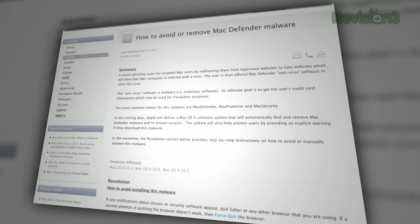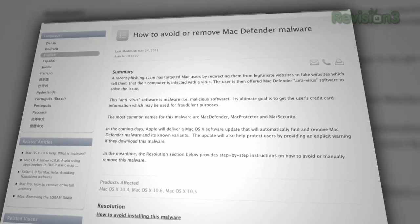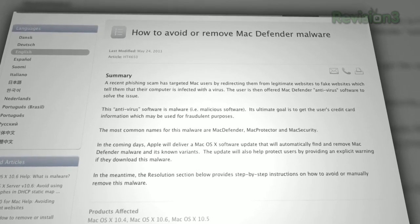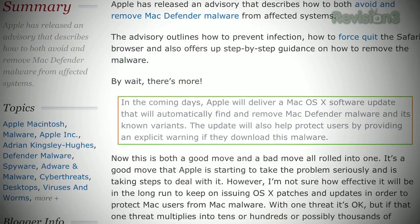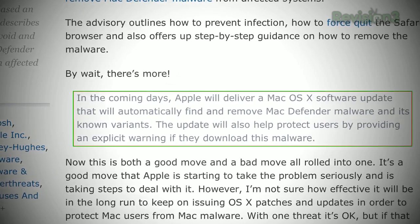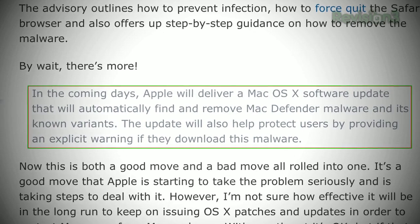Apple posted an article on support.apple.com on how to avoid or remove Mac Defender malware, which hopefully means Apple Tech Support will be allowed to talk more openly about Mac Defender now, and the geniuses will be allowed to help people remove it, especially since Apple expects to, quote, deliver a Mac OS X software update that will automatically find and remove Mac Defender malware and its known variants in the next few days. It hasn't showed up on my machine yet. I wait eagerly for it.